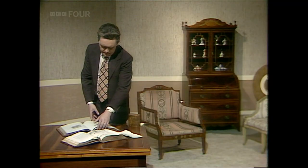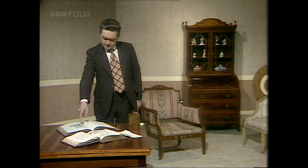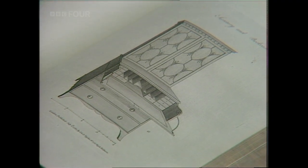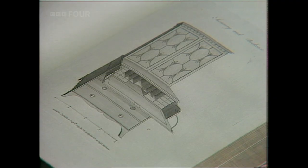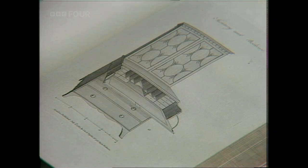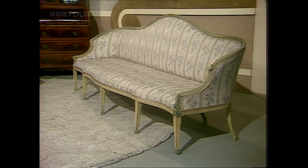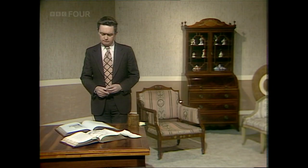There are also some very fine designs for composite pieces of furniture. This is a piece which Hepplewhite calls a secretary and bookcase, in which the top drawer pulls out and lets down to become a desk. Some of his work is very reminiscent of Adam furniture, but the sofas are very different. Adam sofas were designed for the old school of deportment, for rather straight backs and formal manners, while Hepplewhite's are designed for ease and comfort.